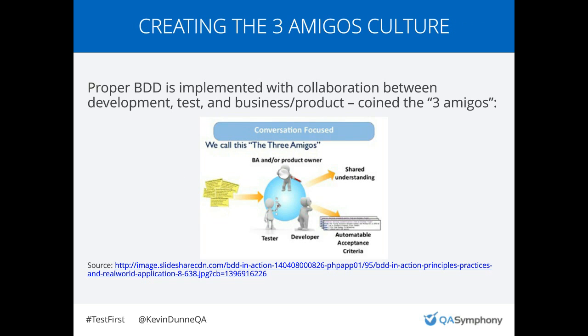And then finally, as it relates to people, we talk about the three amigos. That's the term people use for a business analyst, a developer, and a tester getting in one room together and defining a set of tests that would be the basis, or the requirement, for developing the code. Proper BDD in particular is implemented when you have collaboration between those three people. So this isn't as relevant to unit-testing type TDD, but for behavior-driven development, it's imperative that those three people, if they can't get in a room together, at least get on some sort of chat platform together to work through these things in real time and fully realize the benefits of this approach.